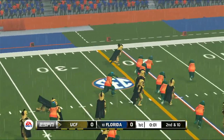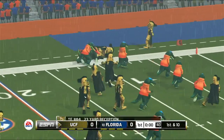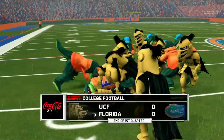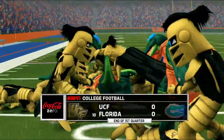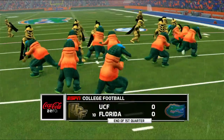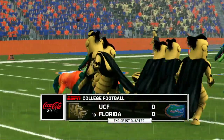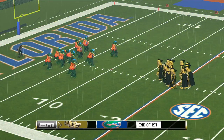Green 9. He's got it with room to run. He gets hit out of bounds, right around the 10-yard line. So at the end of one, no score here. That makes it 1st and 10. And we're ready for more football here in quarter number 2.